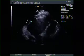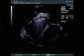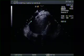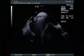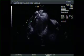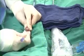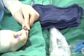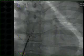Otherwise, I don't want to release this device and have it fly around the heart somewhere else. So we make sure that the device is stable. For that, we do what we call the tugging maneuver, which is we pull back and forth. You can see in the fluoroscopy that I'm pulling the device back and forth, making sure that it's stable, and it is stable. So I'm very comfortable that the device is in good position.